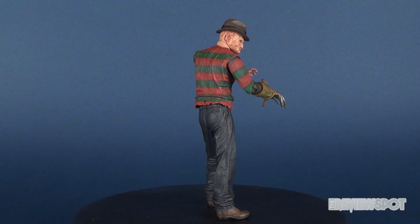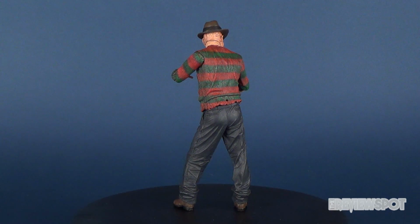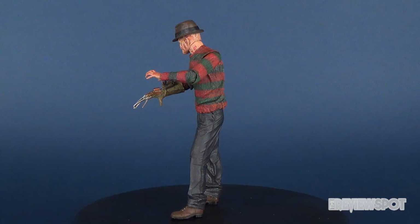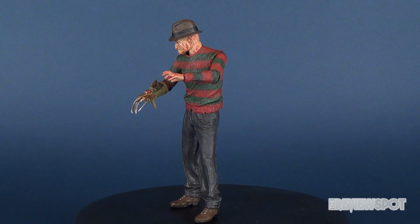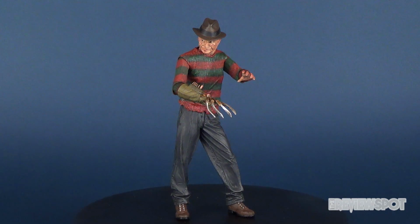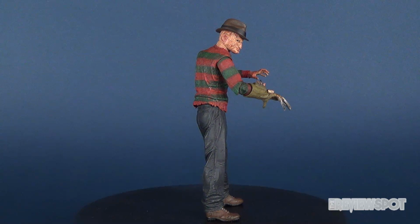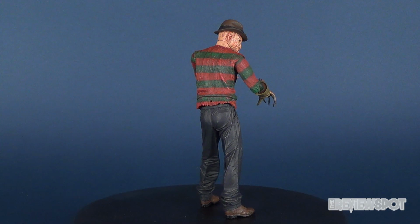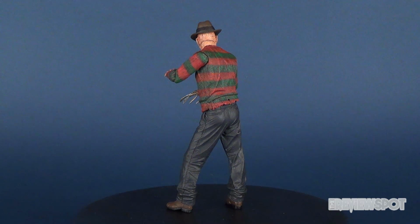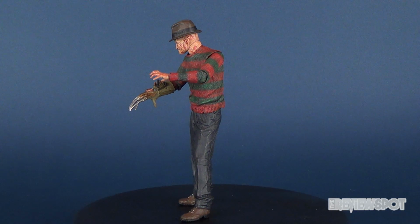Still don't like the source material. I don't like Freddy's Dead in all honesty as the Nightmare on Elm Street movies go. It's one of my least favorites, as I mentioned frequently over the course of this review. And I don't really like the design of Freddy in that movie either, but I have to still step back and realize, even though I don't like the source material, NECA still delivered a really great looking figure here with the Powerglove Freddy.